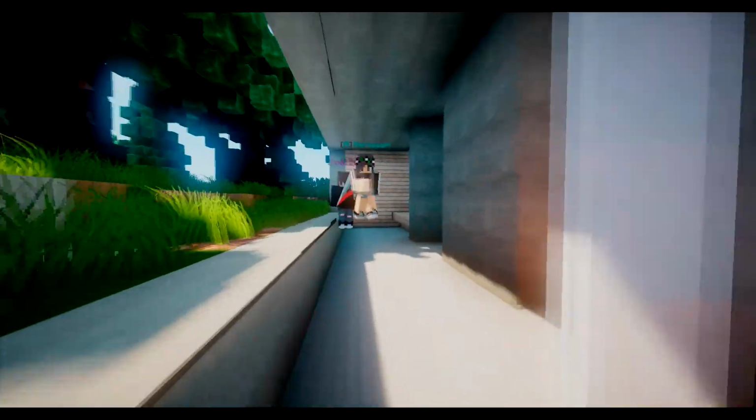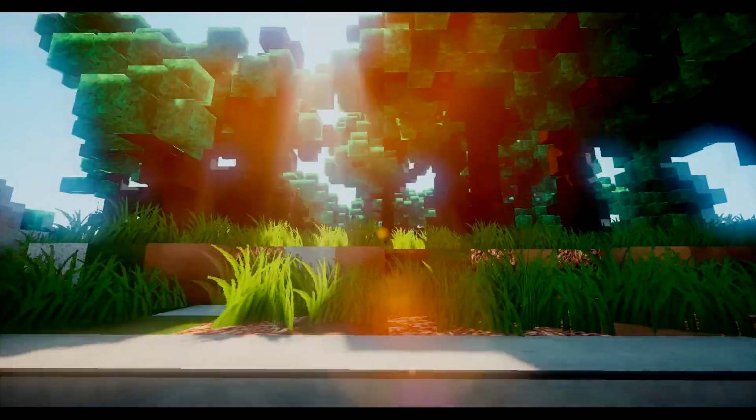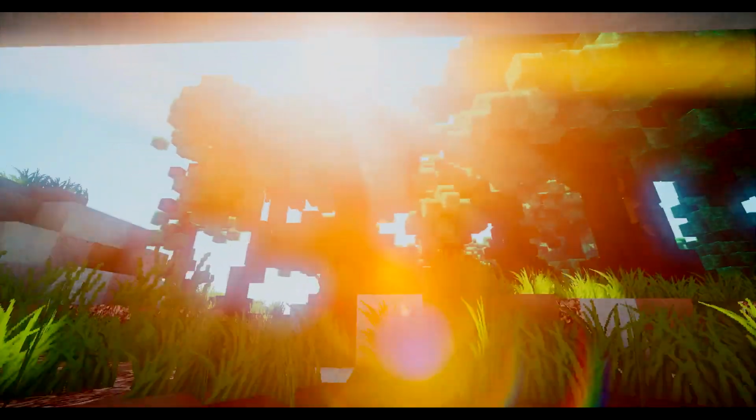I saw this kind of thing in your house, Arvid. Coming down here and taking a look at nature itself in front. I just really like that, especially the lighting. The lighting is just amazing in this house.